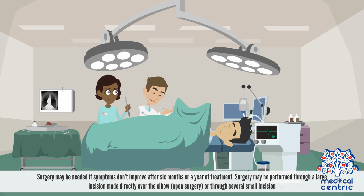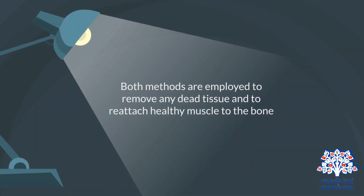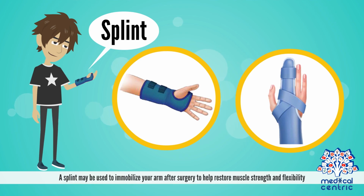Surgery may be performed through a large incision made directly over the elbow, open surgery, or through several small incisions. Both methods are employed to remove any dead tissue and to reattach healthy muscle to the bone. A splint may be used to immobilize your arm after surgery to help restore muscle strength and flexibility.